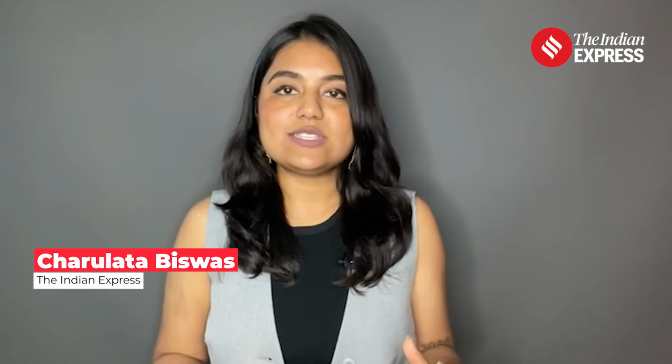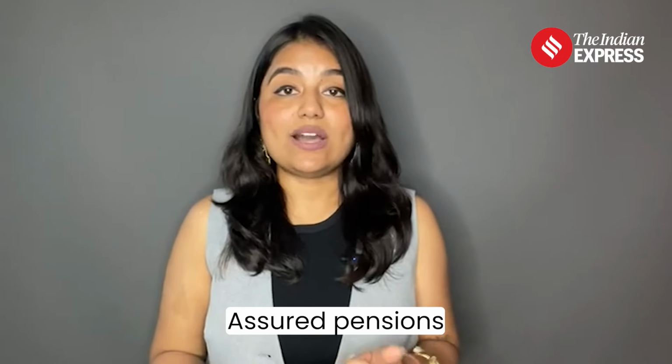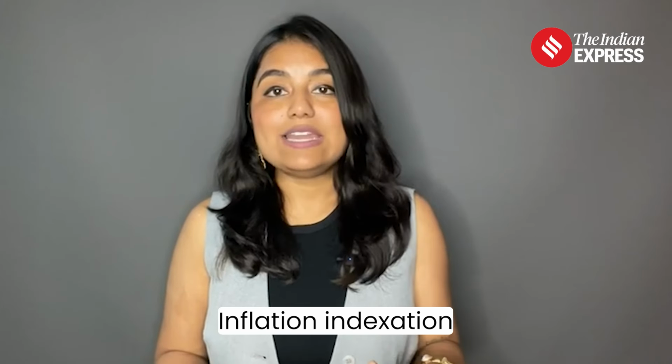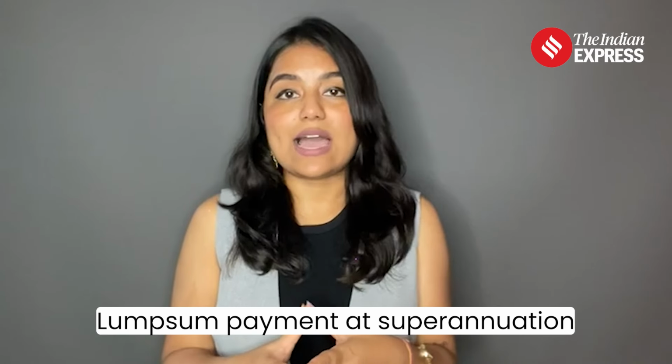The Unified Pension Scheme promises retirees a fixed pension, unlike the National Pension System, and this was one of the major criticisms of the NPS. And here are 5 key features of UPS. Number 1, assured pensions. 2, assured minimum pension. 3, assured family pension. 4, inflation indexation. 5th, lump sum payment at superannuation.